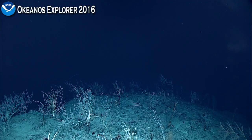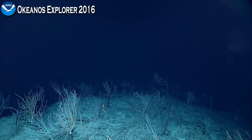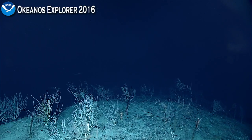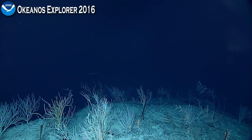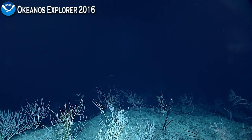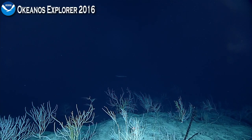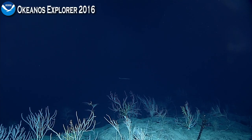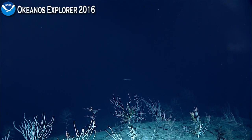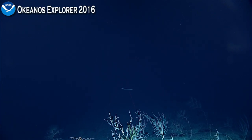All right, so I am at some sort of local high right now, and there's a fish, but we will have to figure out which way to go after this. We're at a depth of about 1,960, and we came across a really nice area of fairly high density corals. Have we seen this fish yet today?